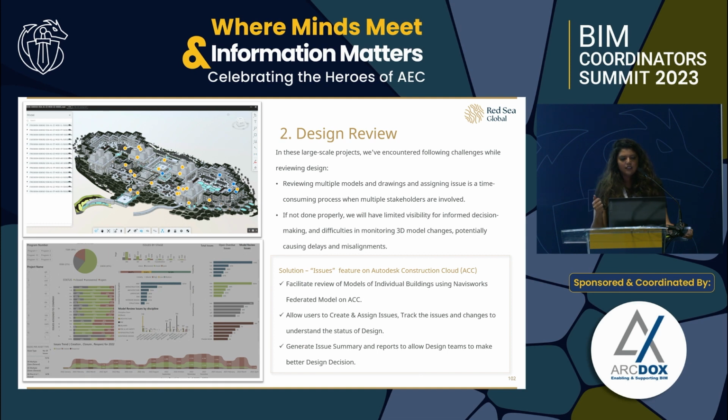As you can see in the picture, our team goes and reviews these models and places issues there. It helped us to track the issues, to assign the issues to the respective stakeholder, and to understand the status of the building design based on the number and types of issues that our team is creating. In the image below, you can see the dashboard that we are using to visualize the status of these issues. This helped our team to take better design decisions at every stage of the project.